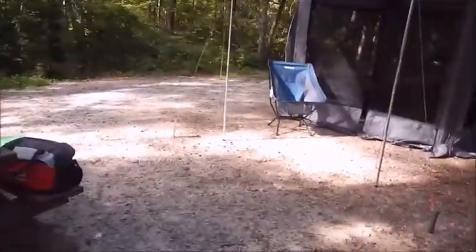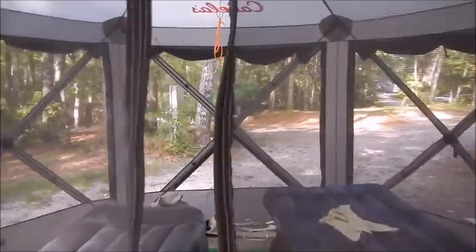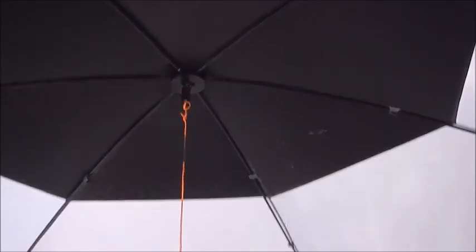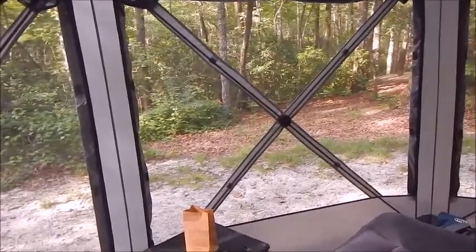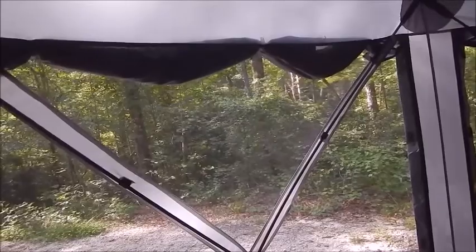Pretty nice little tent set up here. Anyway, this thing here is their big 12-foot model. Don't exactly know how they measure the 12, but it's pretty big. It's got a pop-up hub there, and this all folds up into about a 7-foot bag, which is pretty big, but I got the truck. But each one of these things, these panels pop out. And it's got the things you can roll down for privacy.